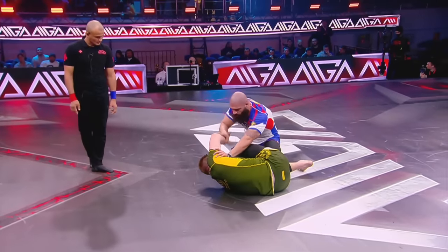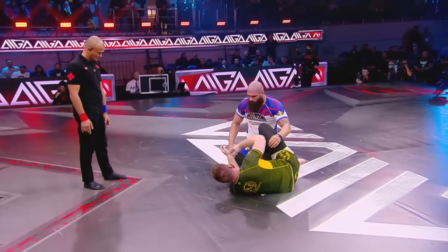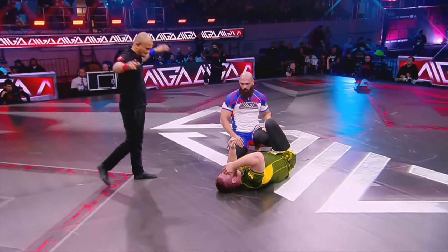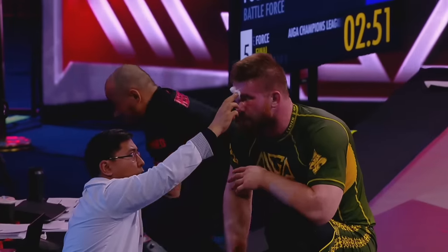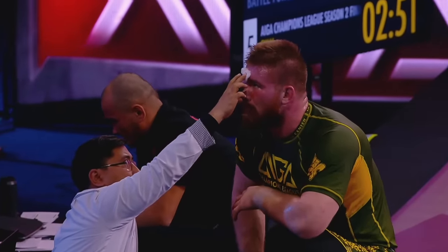Too much blood coming down from the... Oh, no, I think that was an eye poke, actually. I thought that maybe it was going to be an issue with the blood coming down from the forehead into his eyes, but I think that was an eye poke. This is a pretty good position here. Almost got the tilt.